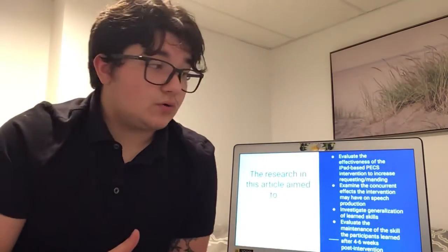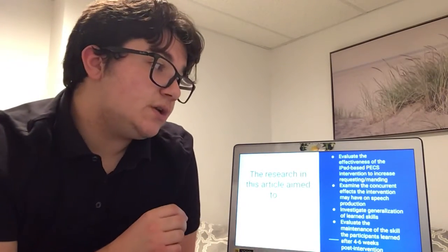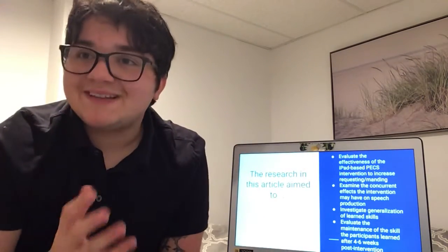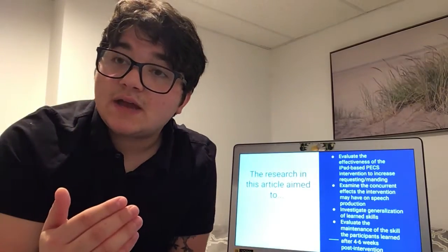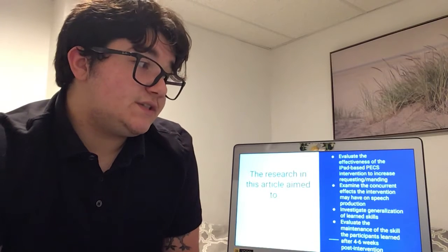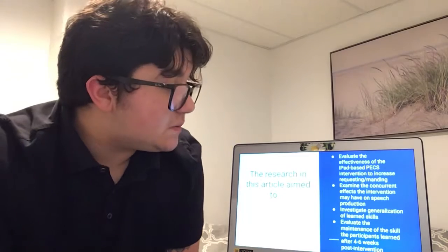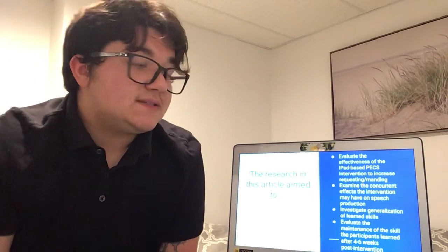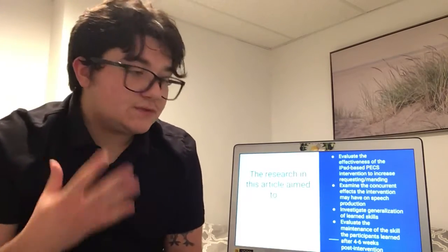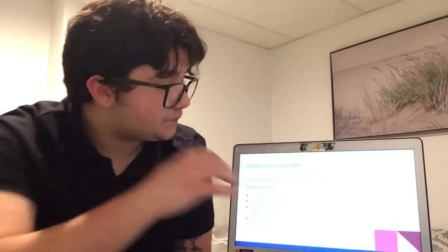The research in this article aimed to evaluate the effectiveness of this particular application in regards to requesting and manding skills and the effectiveness of actually inspiring speech production. They wanted to examine those concurrent effects for speech production, investigate generalization of learned skills, and also evaluate the maintenance of those skills after a period of time without intervention, which was 4 to 6 weeks.